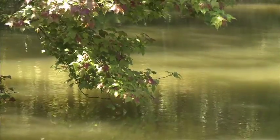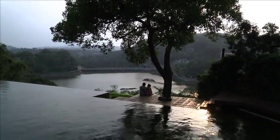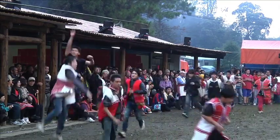The stunning landscape is crisscrossed with many hiking trails that allow visitors to explore the area at their leisure and experience the great views firsthand.